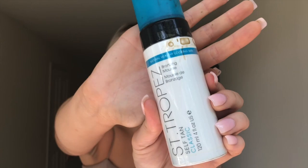Lastly, the highly anticipated, most expensive self-tan that I have is the Saint-Tropez. I have Saint-Tropez self-tan in Classic, bronzing mousse, natural healthy looking skin. Saint-Tropez, I think, is about, please excuse the cap, that's embarrassing, but this is Saint-Tropez. And I believe it's about $40. So this is by far the most expensive one I've ever had. I am going to try Loving Tan the next time I go to Ulta. That's an Australian brand. I'm dying to try them. I'm running really low on this one.